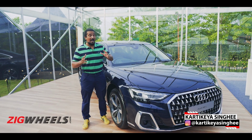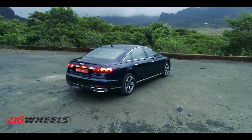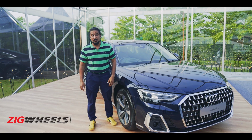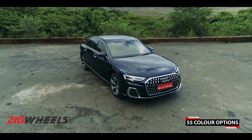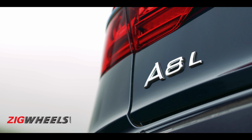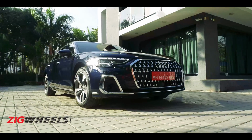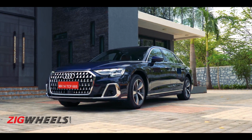Today we are spending time with Audi's new A8 L, which is basically the facelift, and it's a great way to remember who Audi is and how Audi is changing, because this is their flagship sedan. Audi's walked their own path, and it's always been about being understated and classy, and the lines on the A8 L are absolutely that even today.